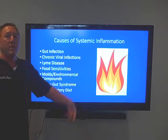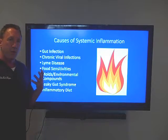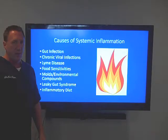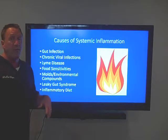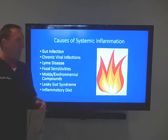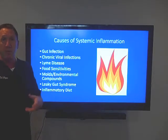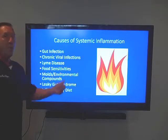Now, some of the causes of systemic inflammation, so we have to look at this if we're going to look at the person holistically. Gut infections. Those are so common I can't even tell you, probably 80% of my patients who come in have gut infections. Or any type of infection, chronic viral infection, Lyme disease, okay? A lot of people out there with Lyme disease don't know it. A lot of people have chronic viruses, like if they had mono when they were younger, or cytomegalovirus, Epstein-Barr virus, and herpes simplex viruses.